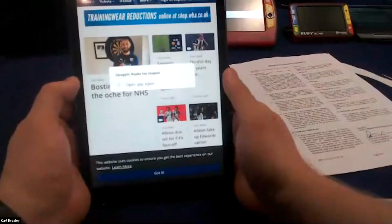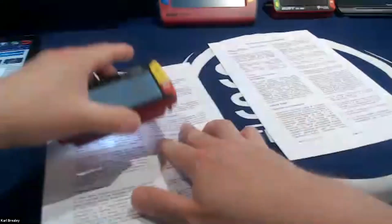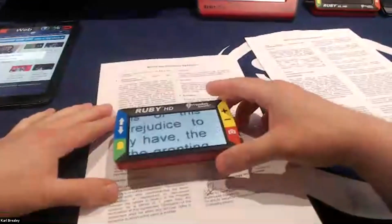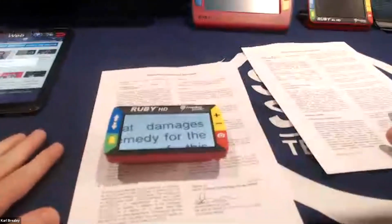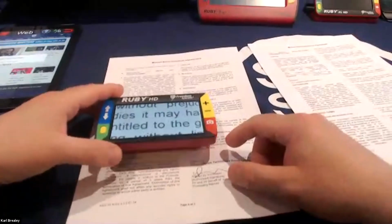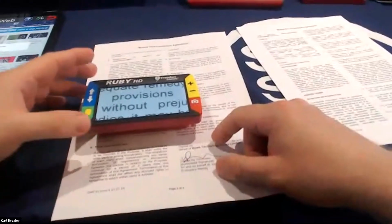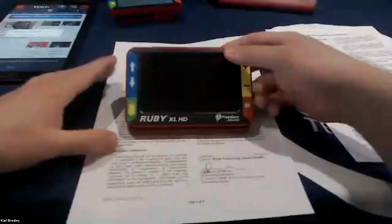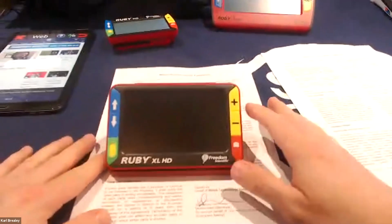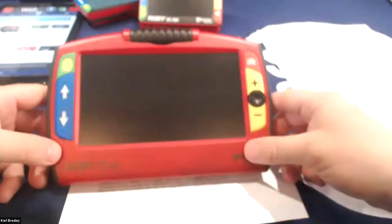Can you just go through the prices of all the things you show in the Ruby range, the Optilec, and the other products? At the moment, with the little baby one, the Ruby 4.3, this is on our 40th anniversary pricing, so it's an absolute bargain at £299. This normally RRPs for around £499, so it is a really good price. The next one up, the Ruby 5.0, is £399, and I think the bargain in the range at the minute is the big one. The 7-inch is coming in at £499.